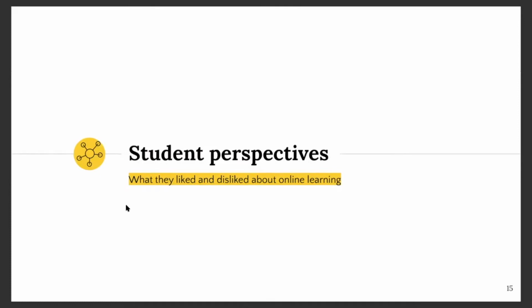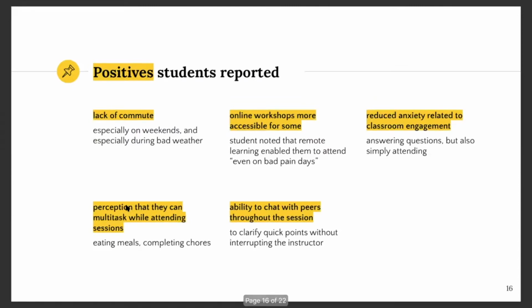Now I'd like to shift to student perspectives about online iSkills. These are perspectives that I gathered through a series of surveys that I sent out to students. So the positives: students liked the lack of commute, especially when the weather was bad or during weekends. For some students, online workshops were more accessible than face-to-face workshops.